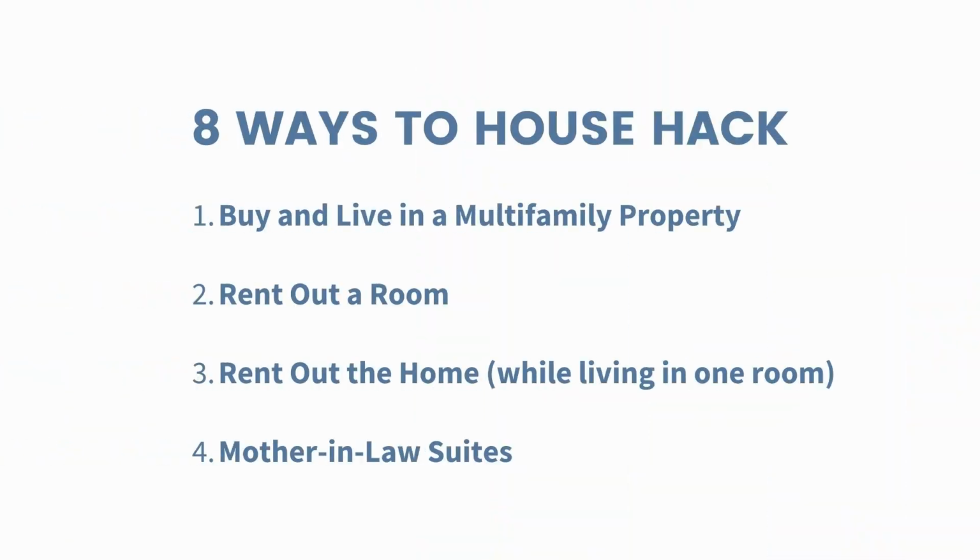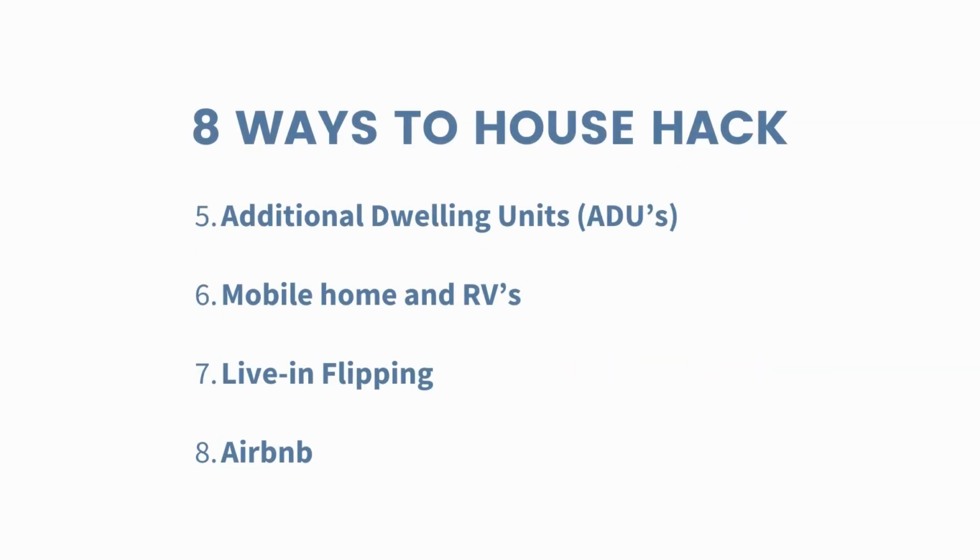I have a video over it, go watch it, but here are the different types. There's buying and living in a multifamily property. There's renting out a room in your home. Then you can rent out your entire home while you live in one room. Then you have the option of mother-in-law suites, renting those out, additional dwelling units, mobile homes, RVs, and living in those while you rent out your home, live-in flipping, and Airbnb renting.